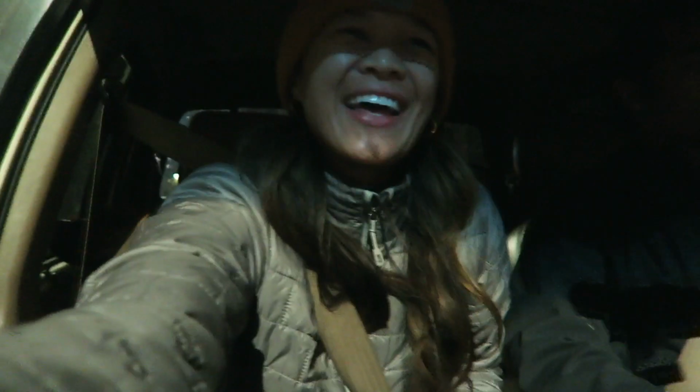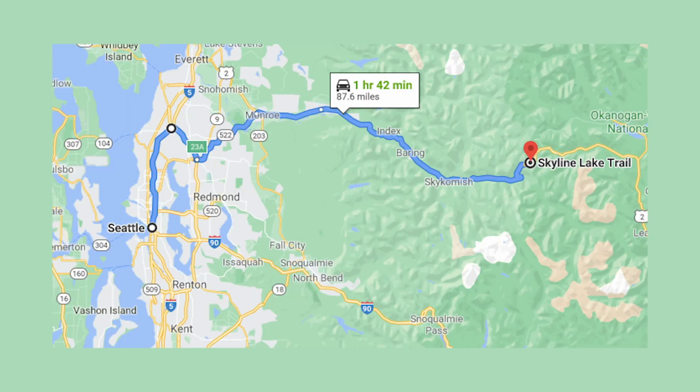Good morning, everybody. Today is Saturday, 6:40 a.m., and we are going snowshoeing today. Oh gosh, it's really dark outside. The sun doesn't come up until 7:30, close to 8 maybe. So we're on our way to pick up our friend right now, and then we'll be driving about an hour and a half east to go snowshoeing.